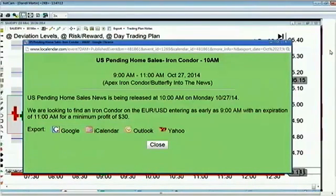We're going to have U.S. pending home sales being released at 10 o'clock. We'll be looking at a 9 a.m. entry to an 11 a.m. expiration for a $30 minimum profit. We're doing an iron condor. We're buying a lower spread, selling an upper spread, just collecting premium, letting paint dry. And these have worked out really well overall.